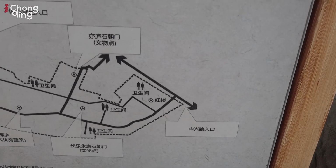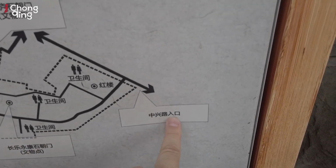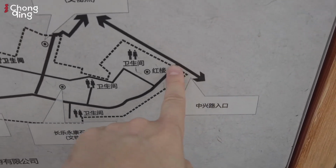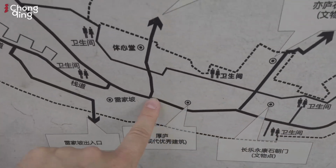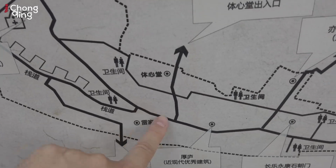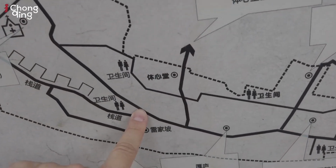So on the board here we have the basic route we're going to walk today. We're at this position here, so this is Zhongxing Rukao. We're going to walk along this path here. We've got to be a bit careful because the route forks off in a number of locations, so we don't want to end up in the wrong place.